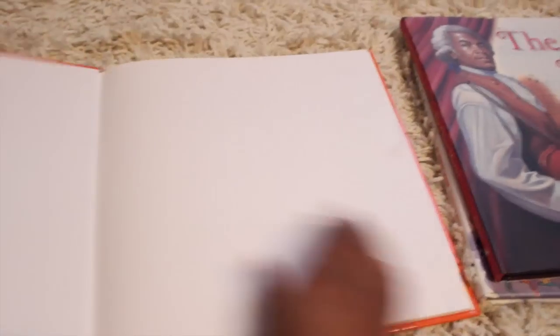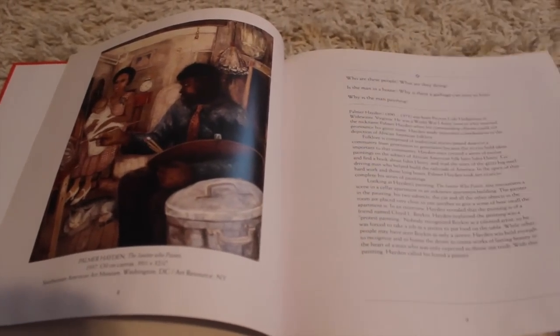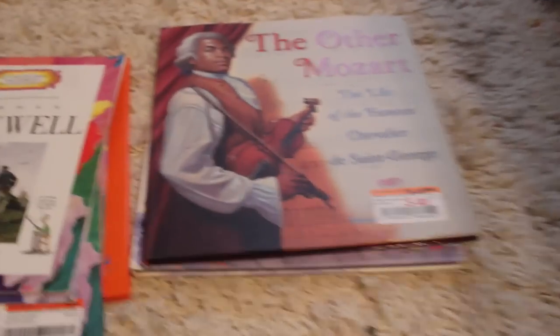And I'll show you the inside of this in case you hadn't watched my other video. And this will be picture study. It has questions to ask. It has a write up about the picture and everything. And over here, it's music appreciation.